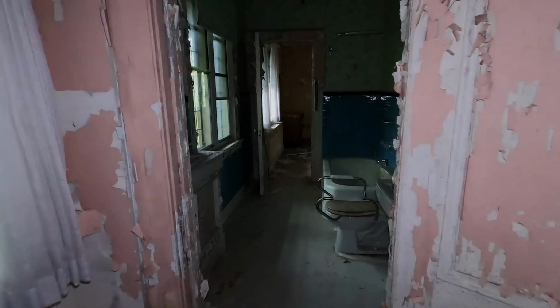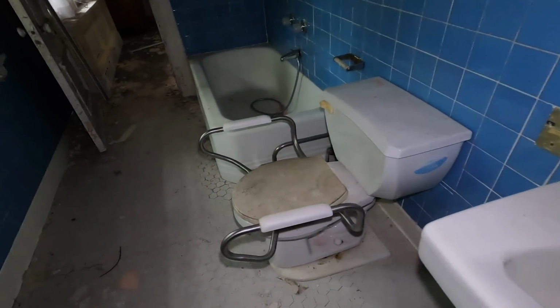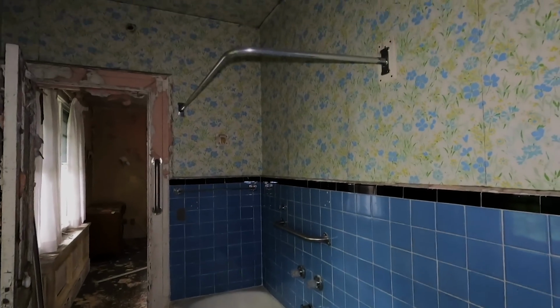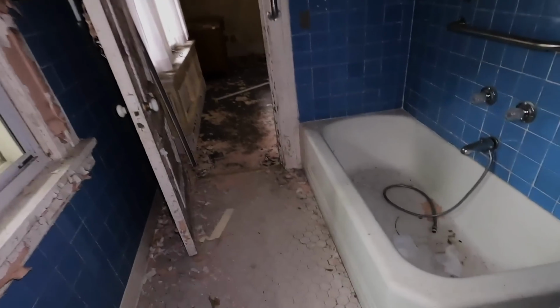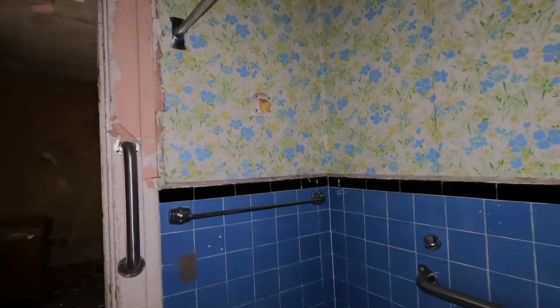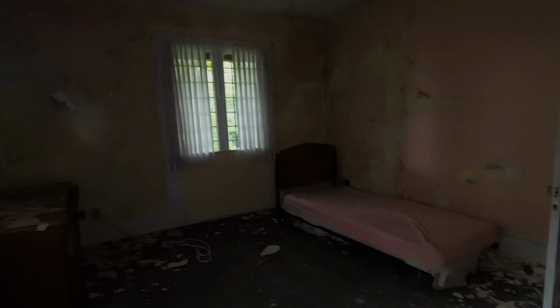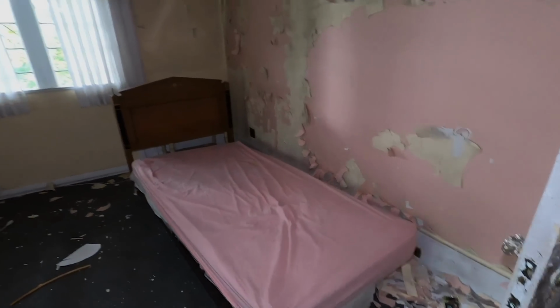Of course, adjoining another one of these rooms is another patient bathroom. You can see again, it has some of those modifications to be more accessible for the elderly. And that's where the shower curtain would hang. All of them have super interesting colors, again, a bunch of florals, because I guess old people and florals just go together. This is another patient bed.